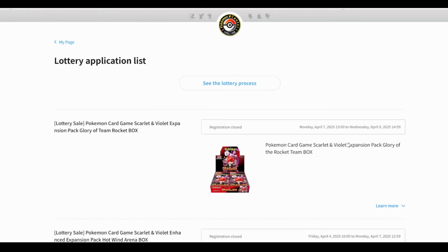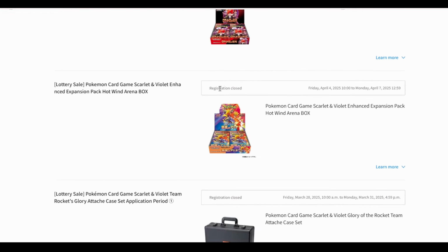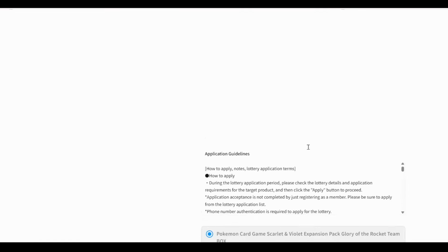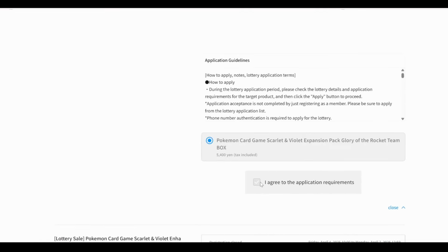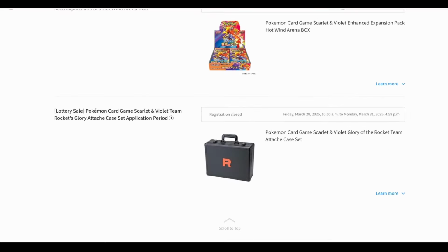So you proceed to lottery and you will go to this page. If it is open, it will say registration open, and you just click on learn more, and then you can participate in the lottery. I'm already out of the registration date, so I can't do it for you. So yeah, that's the thing that I wanted to show you today.